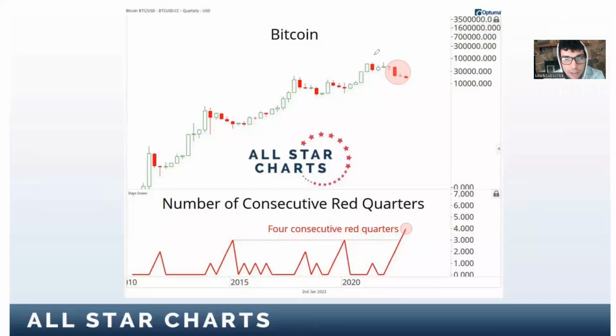So it's really interesting: is this a sign of a potential bottom, or does this mean that we could end up extending this to get 5 consecutive red quarters? So you have to pay a lot of attention to that. This is the longest time that Bitcoin has gone down historically. So does that mean that the bottom is potentially close, or do we have another quarter, or another couple quarters of pain in the market?